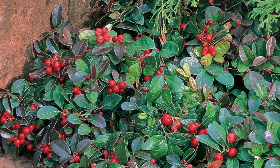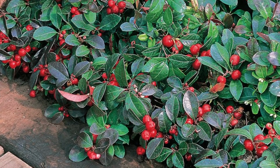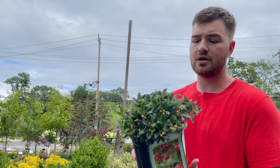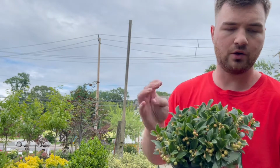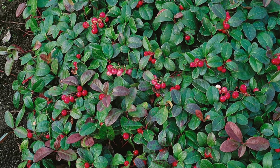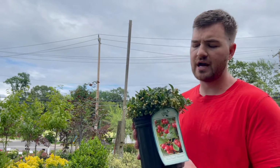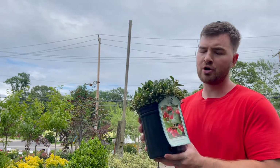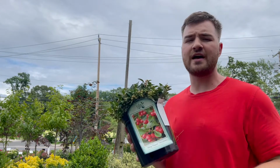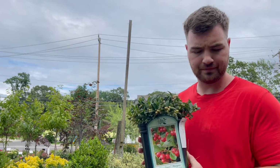And unlike other ground cover, the wintergreen here, the Berry Cascade, will bloom in the spring, white flowers, and then as you can see here, the berries are already starting to come out a little bit. By the time the fall hits, these berries will become red-orange and really add a pop of color to your ground cover, and they are also edible. So perfect if you have a part sun bed, a part shade bed, you're looking for some ground cover to prevent weeds from coming in. This will be a perfect option for you.